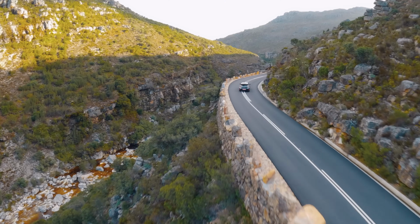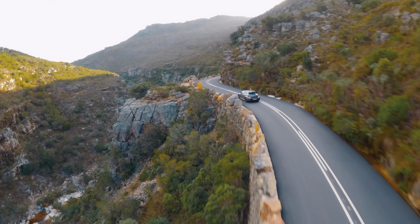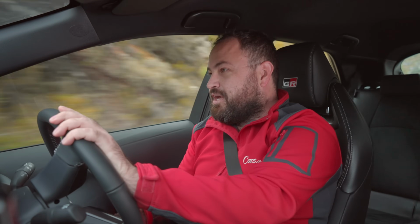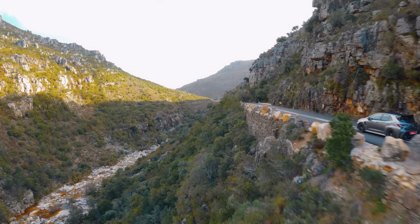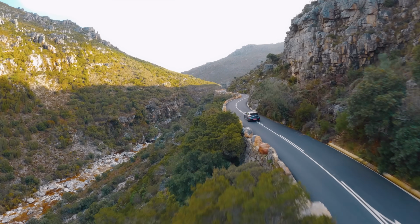Oh, that's an interesting hairpin. Gosh, if you go off at Bainskloof, you are not having a car accident, you are having an aeroplane accident. It is an absolute sheer cliff to my left.